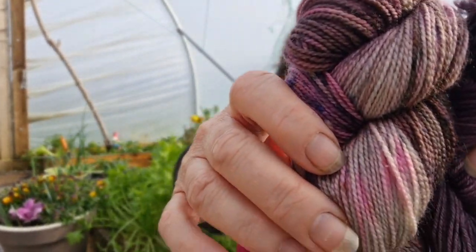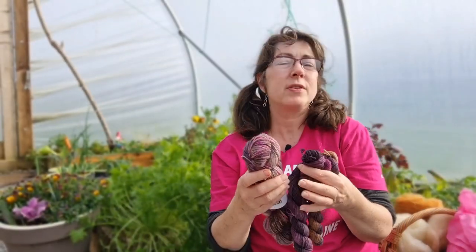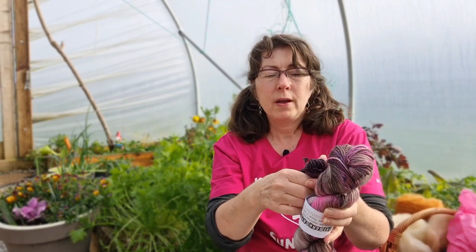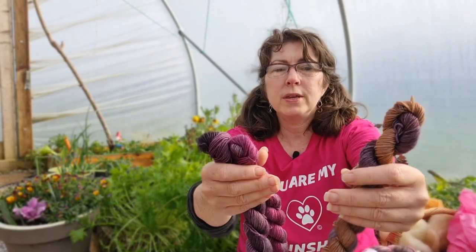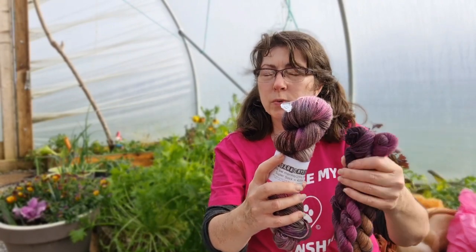So, doing the maths, I think what's going to happen is I'm going to have a section of this held double with itself, and then held double with this, then this, then this, and then there'll be another small section of this held double with itself. And I think that will make a nice cowl. I haven't decided on the pattern yet. There are a lot of different options, or I might just do, you know, no pattern.